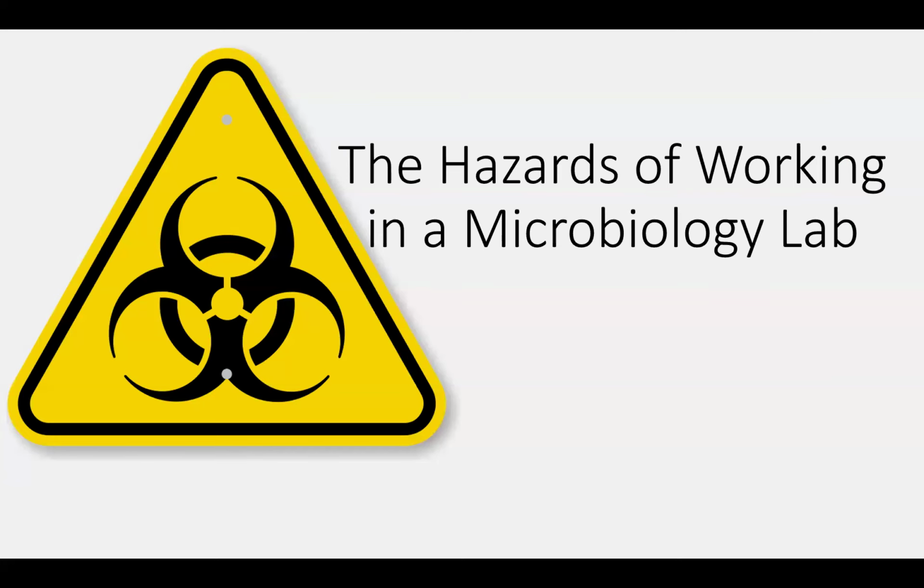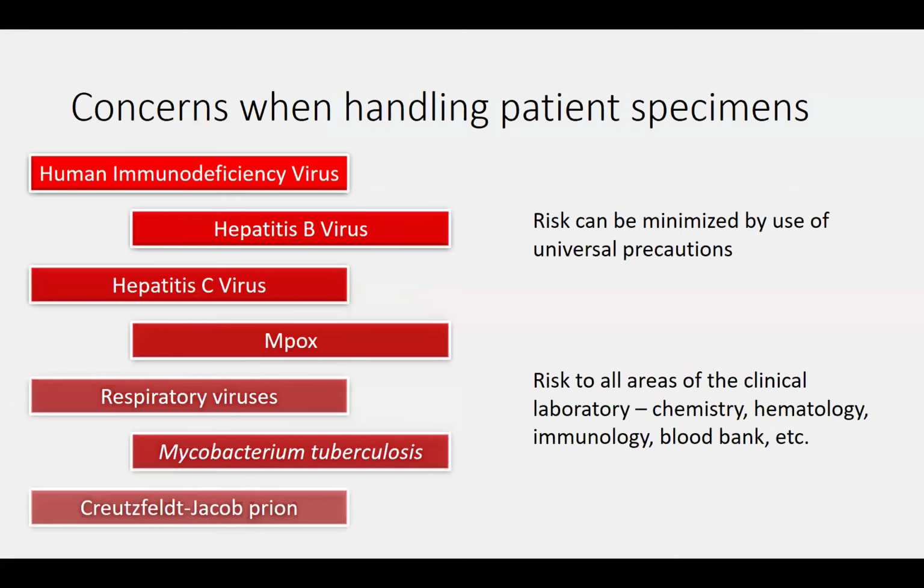Working in a micro lab, these are bugs here that we all have concerns about when we're handling patient specimens. Starting with HIV decades ago, we got into the whole concept of universal precautions and minimizing the risk of exposure to organisms that can be found in patient specimens. So we're all kind of used to that.